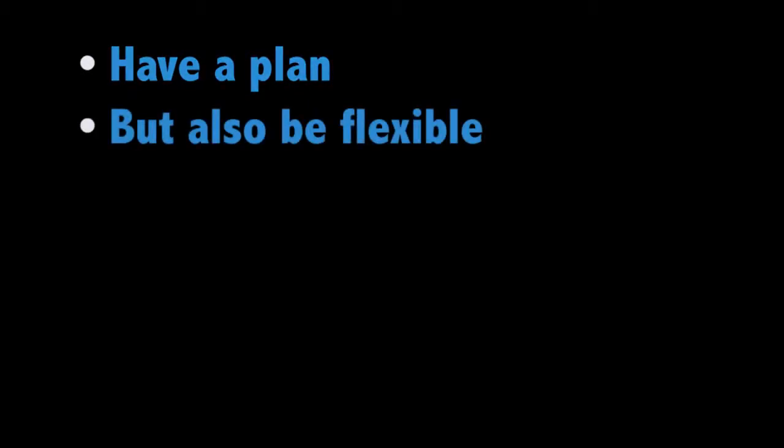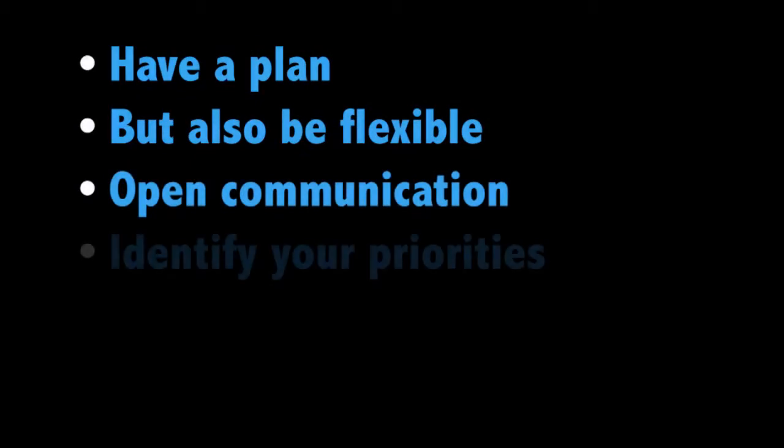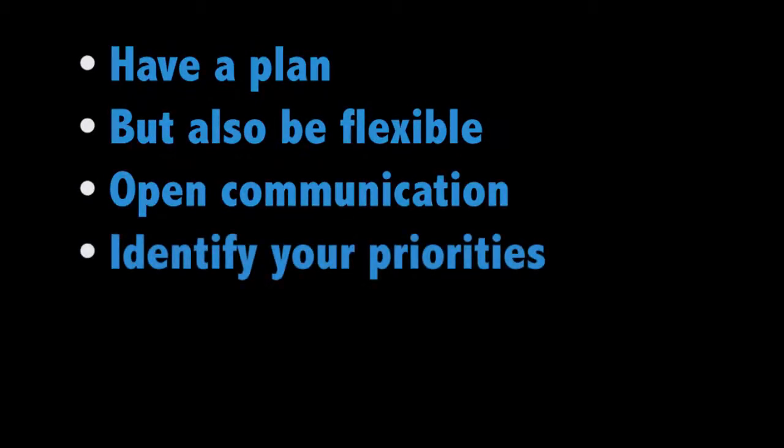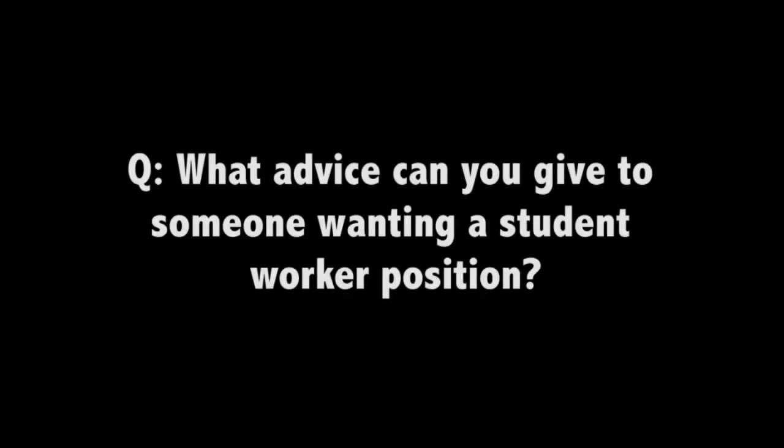Be sure you have a plan, but also be flexible. Things can come up. Have open communication with your supervisor. And identify your priorities. What's important to you? What advice can you give to someone wanting a student worker position? It's more than just the first impression. It's a continual reinforcing of that first impression, hopefully, which was a good one.